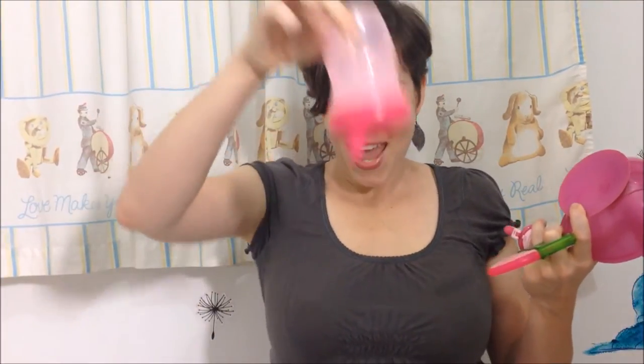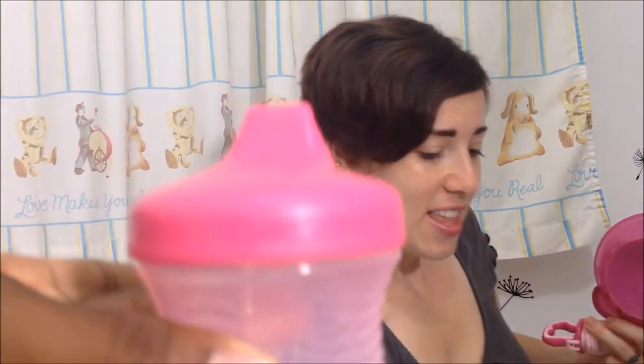So this 6 months, is that your favorite? So yeah, no spill cup, awesome. Teether, some kind of teether to go in the freezer. Did you want that too? There you go. As soon as she was 4 months old, no spill. So this is awesome.